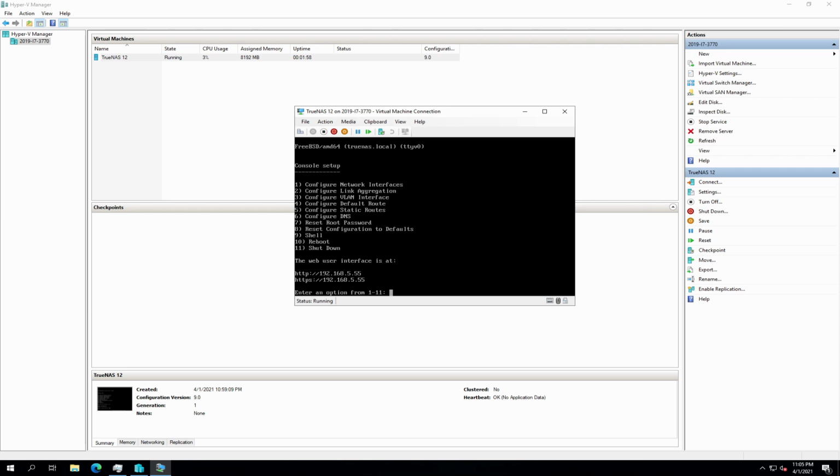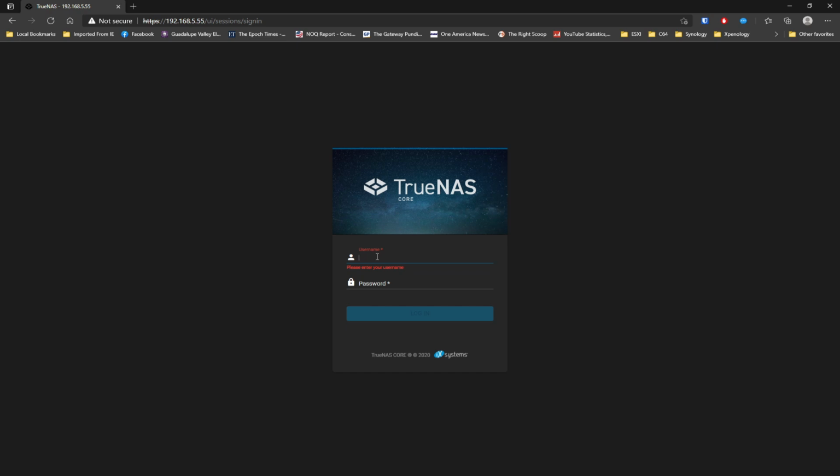Okay, so the IP address is at 5.55. So we're going to leave that alone, and we're going to go out and connect via a browser and do the rest of the configuration. All right, so I've opened a browser window under Edge, and I'm going to log in as root, using our super secret password.